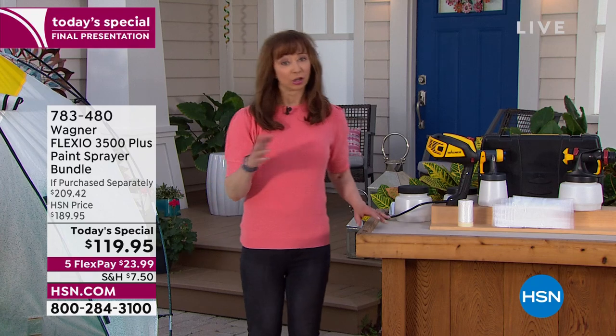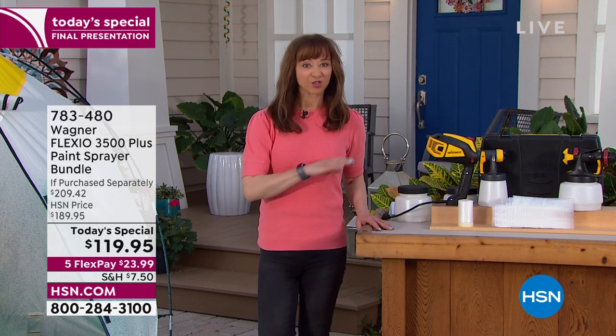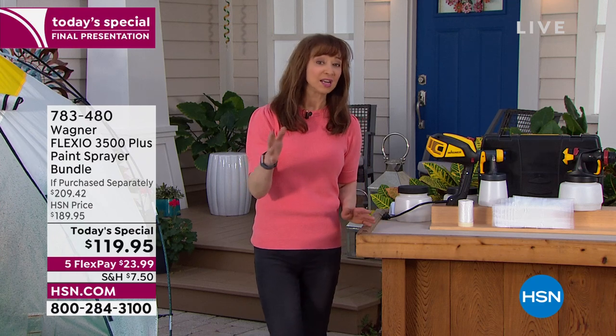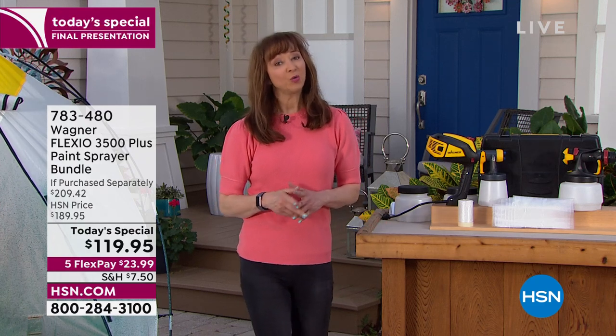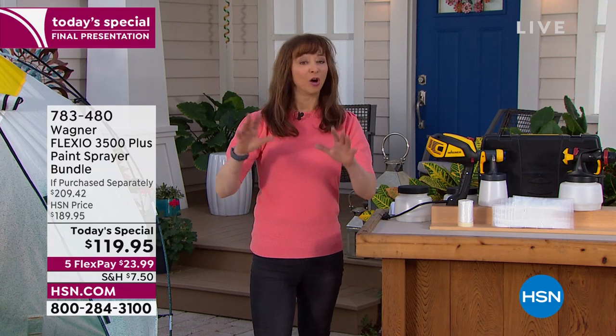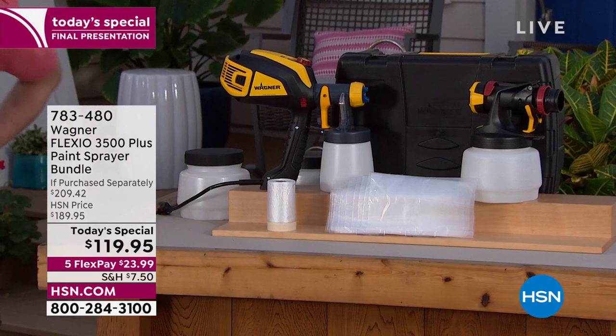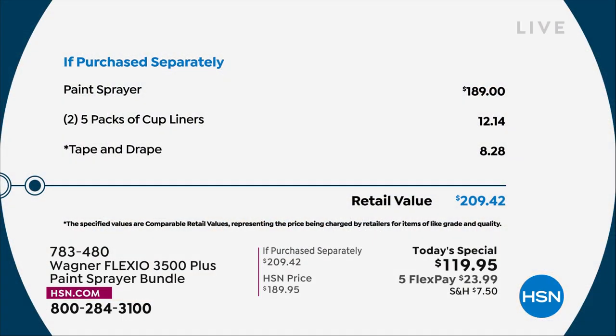And I'll tell you what, they are the global leaders. They are doing this price for us and no one else in America. In fact, let's show you that if purchased separately, because if you went to your big home stores, you would find this selling for around that $200 mark. I mean, it's pretty close, hovering right around that $200 mark. So I can't say we're taking $100 off, but we're getting close to that because normally at retail, that price is $189.